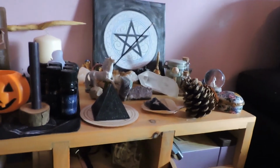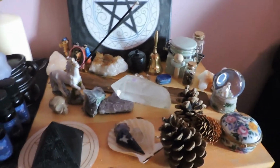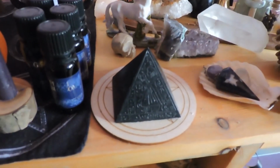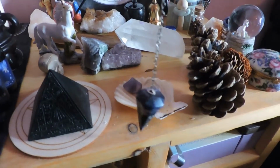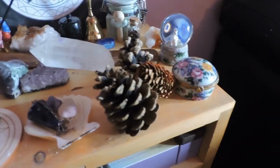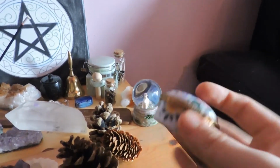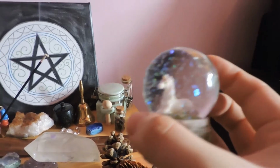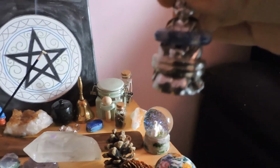On this side, this is more of my worship side. As I don't actually have particular gods and goddesses, I have more things that I enjoy on this side. So we have an Egyptian pyramid. We have a seashell with one of my pendulums in it. Some acorns. This was a family member's. We have a little unicorn snow globe, well, glitter globe. A Buddha with some rings.